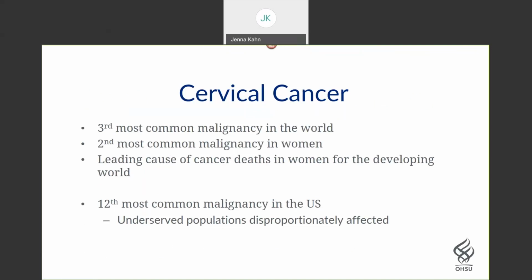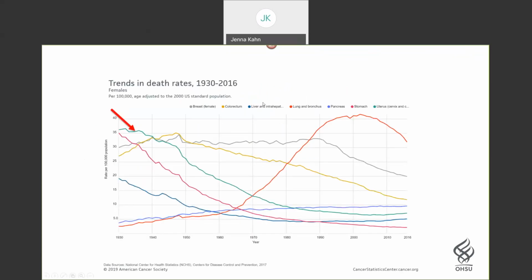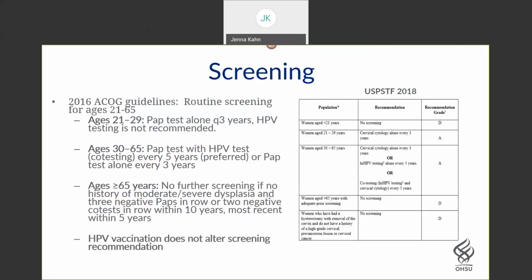It's the third most common malignancy in the world, second most common malignancy in women. It's the leading cause of death in women for developing world, and the 12th most common malignancy in the US. That usually is in underserved populations that are disproportionately affected by this cancer. You can see this trend in the rates of death, and this is cervix and endometrial cancer. So you can see, back in the 1930s, how high that rate was and how that rate has really decreased in more modern times. We have to attribute some of that to screening.